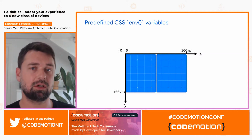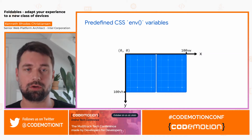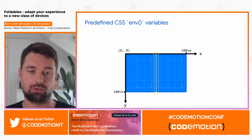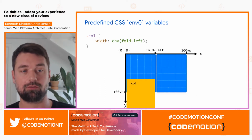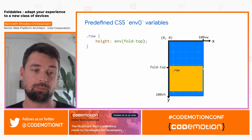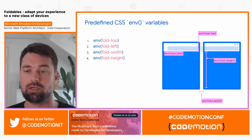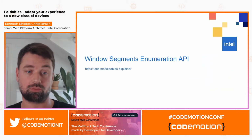So this is a more or less new feature in CSS. It allows you to query these environmental variables. So for instance, we should be able to query where this fold is, or this hinge. So we're having things like fold left, as you see in this example, or fold top. Actually in total we have fold top, fold left, fold width, and fold height. And with this, you can actually create these kinds of experiences as I just showed you.